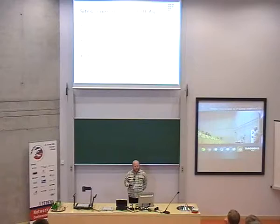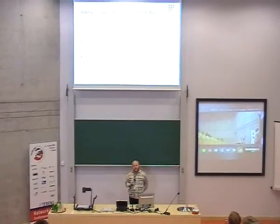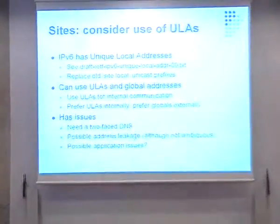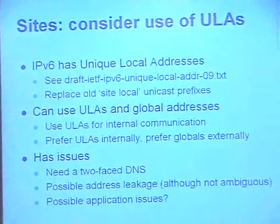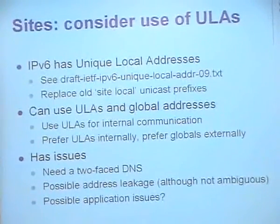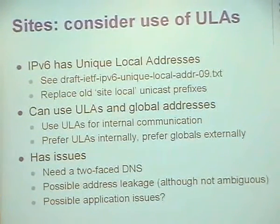There's also something called unique local addresses in IPv6. So that's almost like the private addresses in IPv4. The idea is that you can use these addresses perhaps to have communications internally between the hosts and routers in your site. And that would mean that if you renumber, the internal communications can be unaffected, because you just change the global addresses. But I'm not sure if this is a good idea, though.